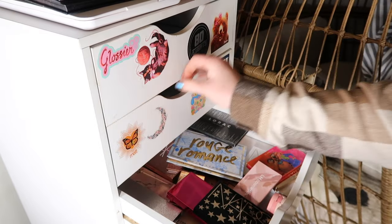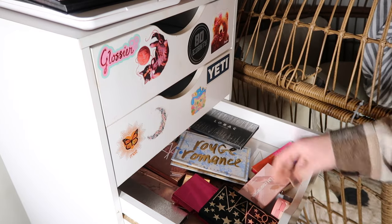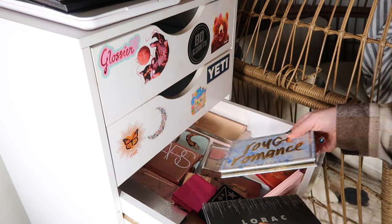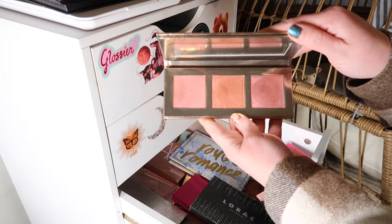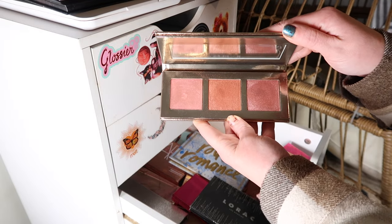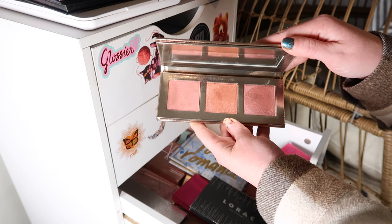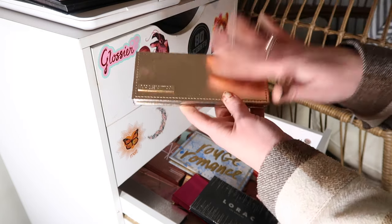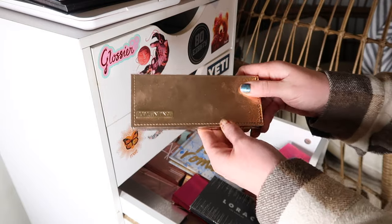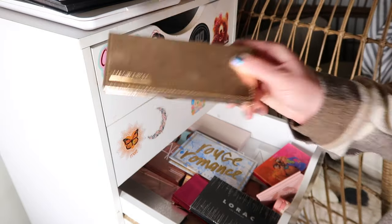Okay, drawer three is all face palettes. I don't think there's any face palettes. The only thing I'm potentially thinking of decluttering would be this one from Adept Cosmetics, just because it's not a great match for me. Maybe I'll pull this. I'm gonna do a chopping block. We're gonna pull items that I want to pull into a chopping block. So this is gonna be on the chopping block. I'm gonna set this aside.